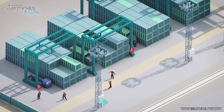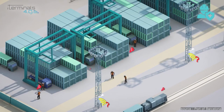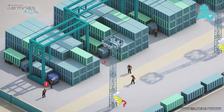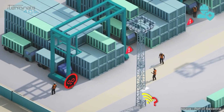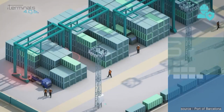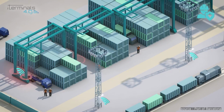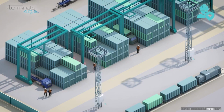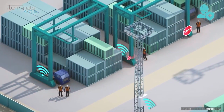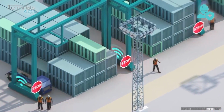Port operations in container terminals combine human-to-machine interactions that are particularly dangerous considering the dimension, weights, and speeds of the loads moved. iTerminals 4.0 will develop new adaptive safety concepts to enable flexibility and advanced human-machine interaction by combining technologies able to create virtual safety geofences around port equipment, thus avoiding risks and dangerous situations.